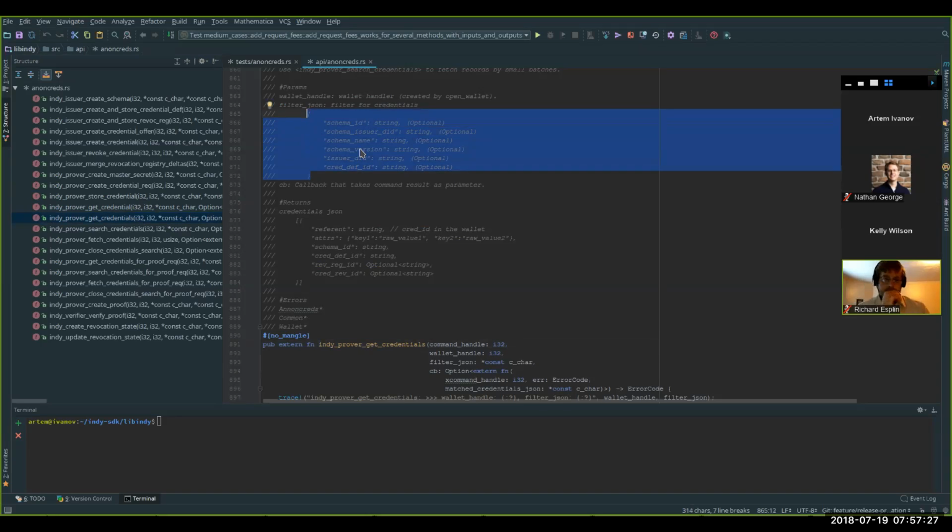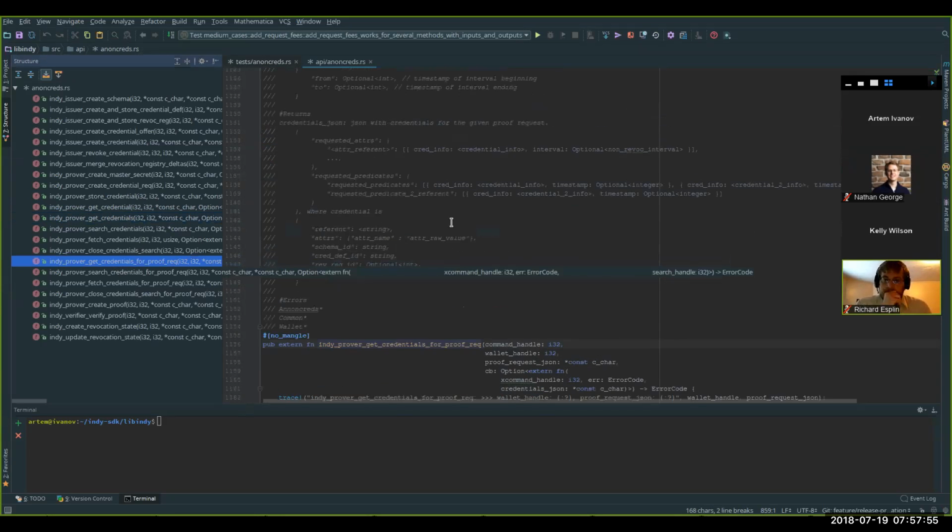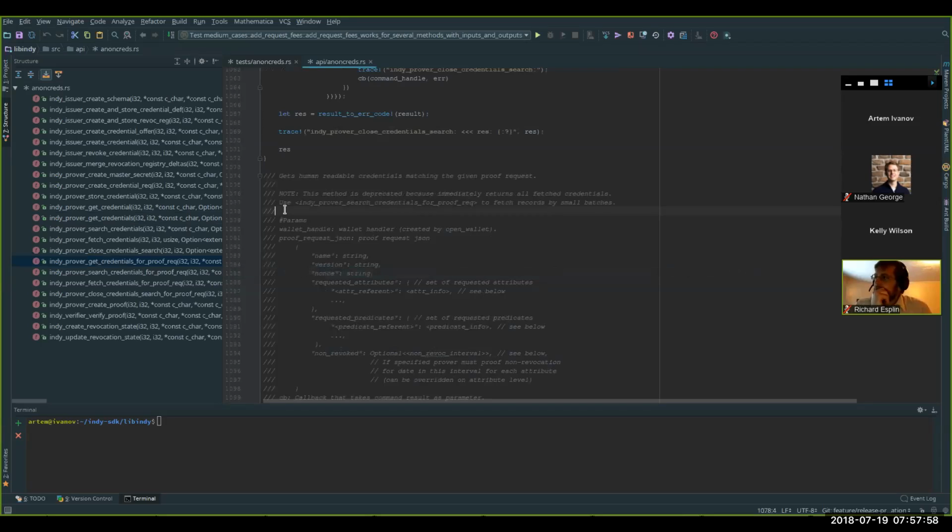First one is as it was in the stable version, strict filter, written here, and also these methods can accept wallet query language, any query built according to wallet query language. Also, I would like to notice that we have marked these two methods as deprecated, because they immediately return all fetched credentials and load them in memory.